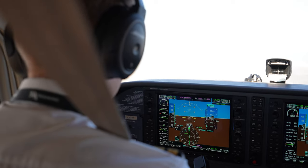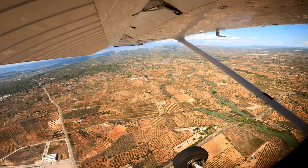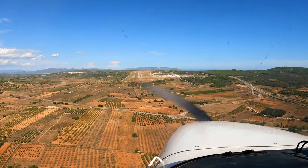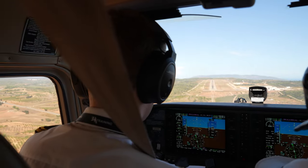Castellón Tower, hello, Lima Yankee Fox Tango Kilo, fully established ILS 06. 1000, stable. Minimums.